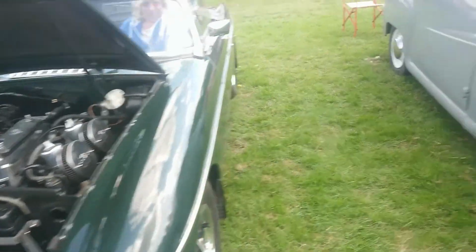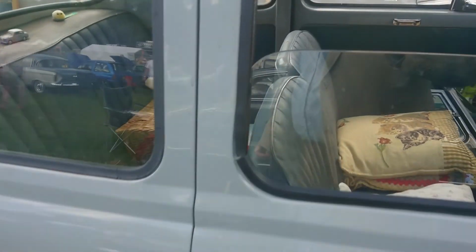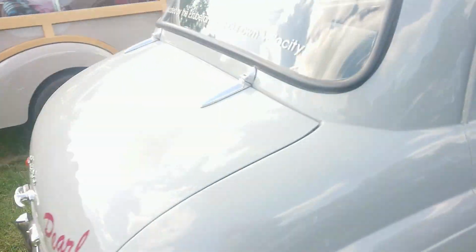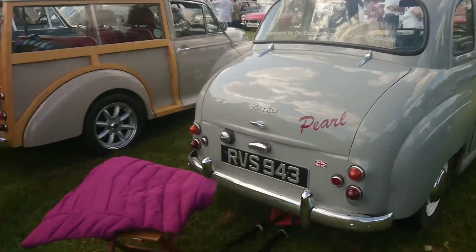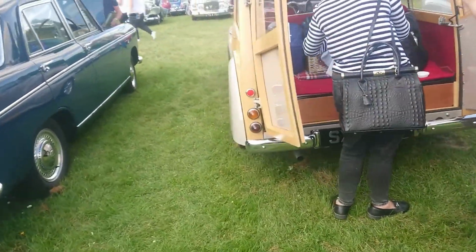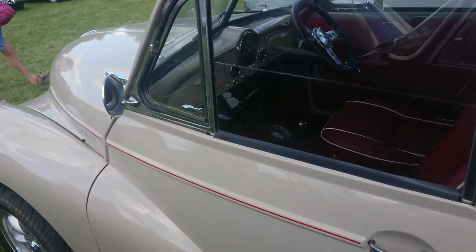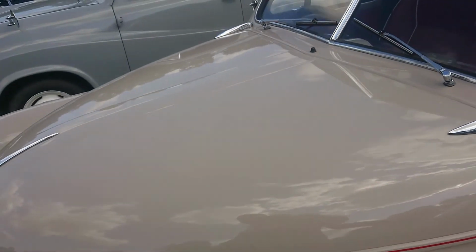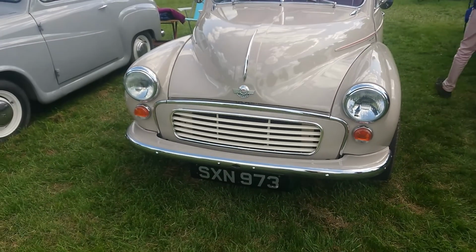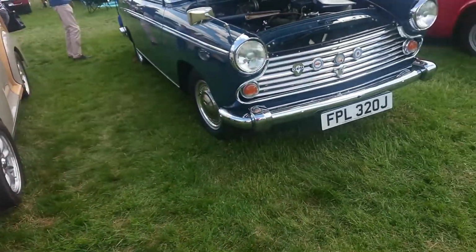71-72 registration. Austin, probably an A35. It tends to be more common, the A35, for some reason. Ooh, we've got friends on the cushion and friends in the back and friends in the basket. Hello, Pearl. Minor Traveller. Yes, it's a split screen, so it's 3,000. So this will be. Oh, it is confusing. It's a split screen, but the grille from the front end's from a sort of 62 onwards. It's very confusing. I don't know what year that is then.